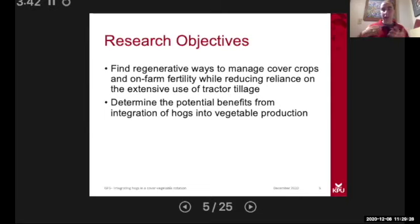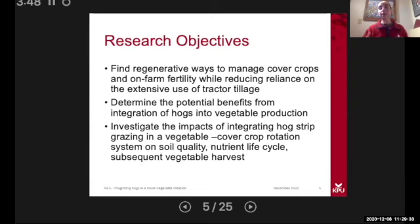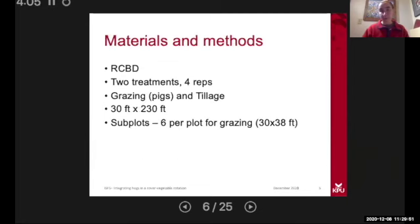So basically, we're going to look at how integrating hogs into vegetable production affects things, in particular using strip grazing in a vegetable cover crop rotation, and looking at soil quality, nutrients, and then subsequent vegetable yield, so that we're looking at the whole system. To do that, we used a randomized complete block design. We had 4 replications of 2 treatments: grazing versus tillage. These strips were 30 feet by 230 feet, so long strips. And particularly in the grazing strips, they're subdivided into six subplots within that strip.